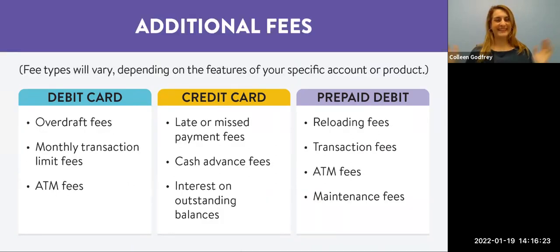Oh, additional fees. See, it went over all the stuff here. Overdraft fees, monthly transactions, ATM fees, right? So these can certainly add up. Especially overdraft fees can really add up. And that was another big announcement recently that Bank of America shared, that they were lowering their overdraft fees from like $35 down to $10, which is huge. That's a really big deal.